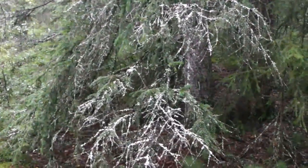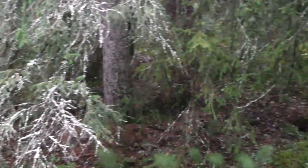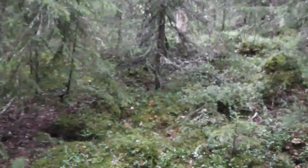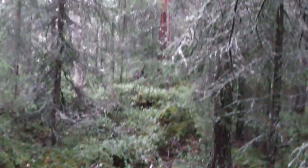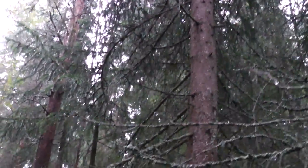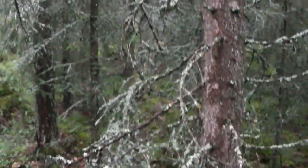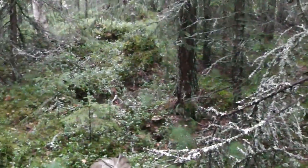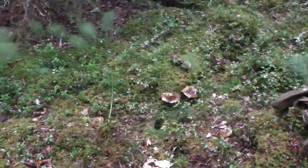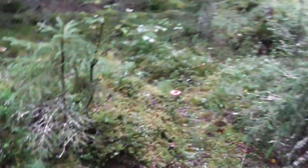I wanted to give you a slight pan of my surroundings here. You see, this is really tight stuff. It is so tight up there that you can get some sort of shelter from the rain. Spruce trees are great for that. You'll see there's a lot of mushrooms here.